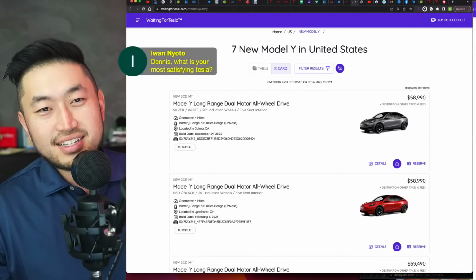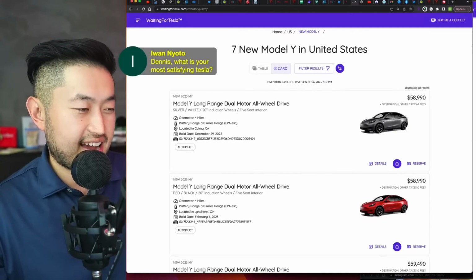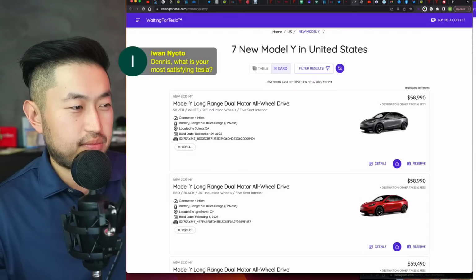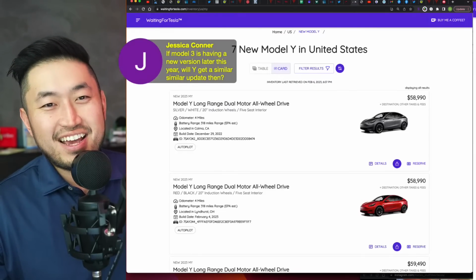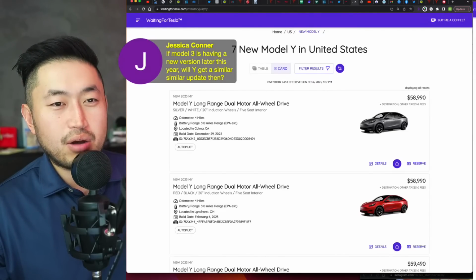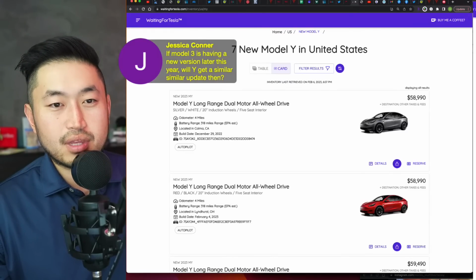Dennis, what is your most satisfying Tesla? I gotta say Model S was probably the most satisfying. Model S for now. Check back with me in a month. If Model 3 is having a new version later this year, will Model Y get a similar update then? No, Model Y will probably be a year after whenever the Model 3 gets the revision.